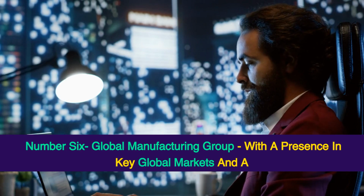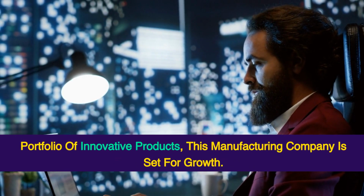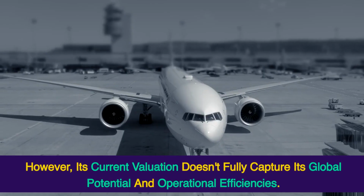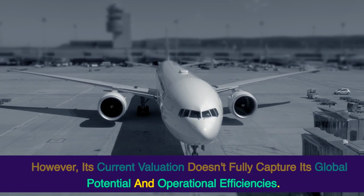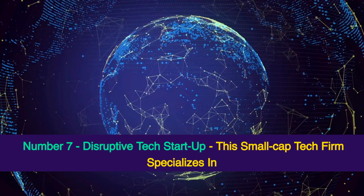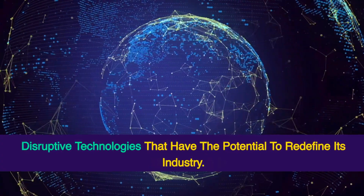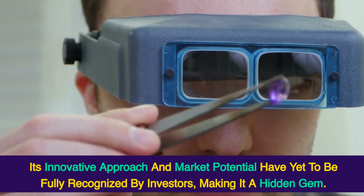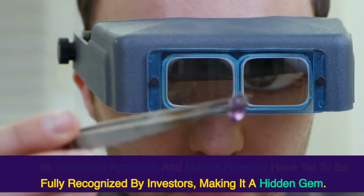Number 6. Global Manufacturing Group. With a presence in key global markets and a portfolio of innovative products, this manufacturing company is set for growth. However, its current valuation doesn't fully capture its global potential and operational efficiencies. Number 7. Disruptive Tech Startup. This small-cap tech firm specializes in disruptive technologies that have the potential to redefine its industry. Its innovative approach and market potential have yet to be fully recognized by investors, making it a hidden gem.